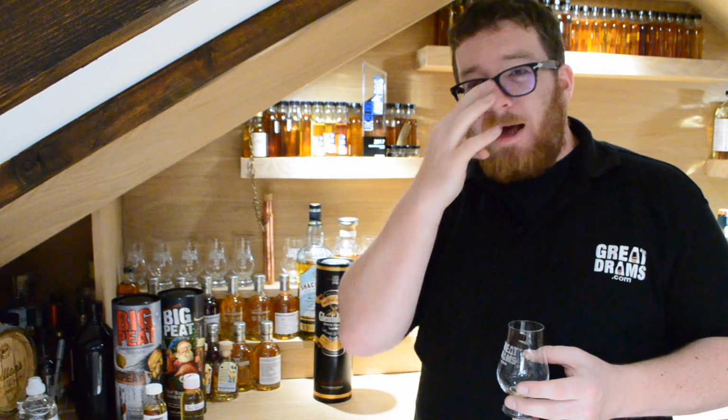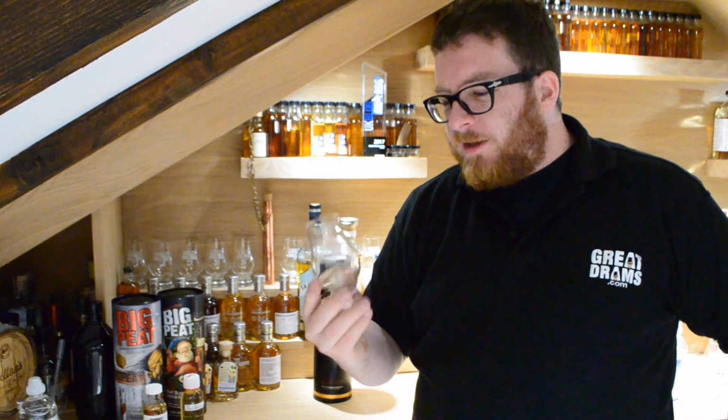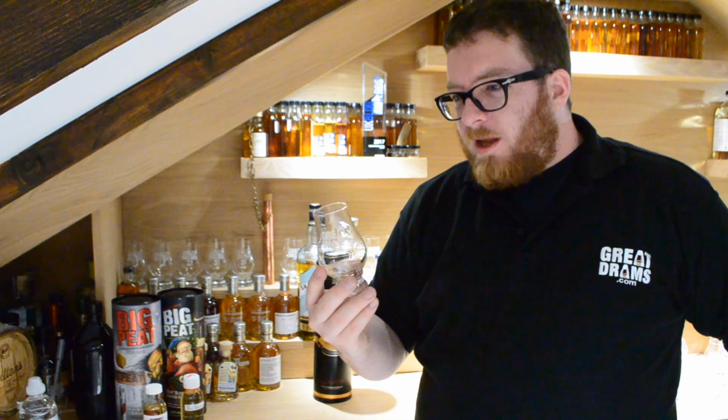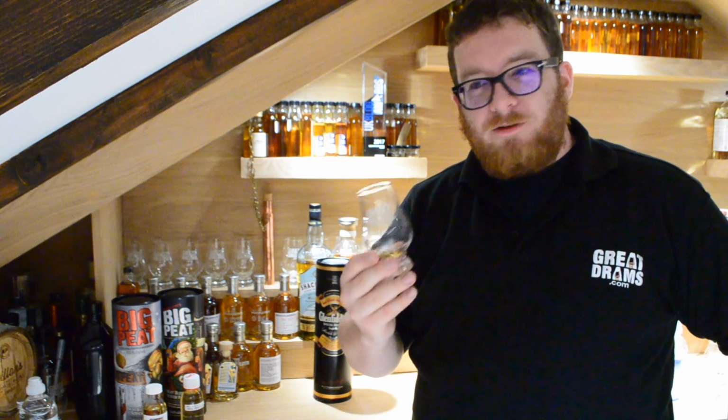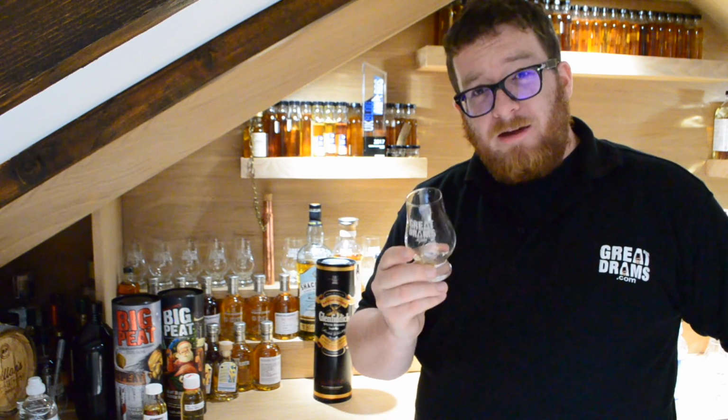And all of those notes, every single one of those notes, slams right through to the palate as well. Oh, wow. I don't know if they'll thank me for this or not, but I think this is the greatest Glenfiddich I've ever tried. And I must say, I've tried their 30 and 50-year-olds.